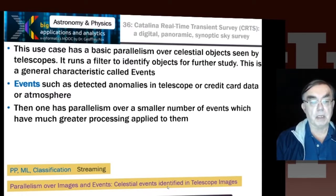So this is a good example of a streaming application. The data is clearly being generated in real time, and it's critical to have a classification because you want to identify interesting events, which means you must classify all the cases where things are changing.